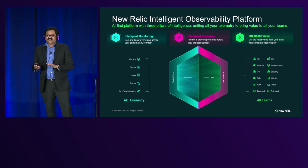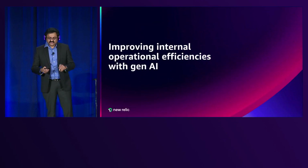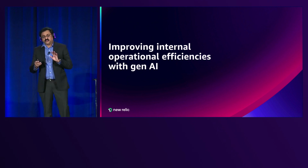Now, this sets the context in terms of the things that we do from an observability standpoint for our customers. And we have about 85,000 customers. They use New Relic in a mission critical way, in terms of running their systems, incident management, scalability, reliability for their own mission critical applications. Now, that's the background of the company. Now, in terms of Gen AI, there are two important aspects that I want to talk to you about. One is how New Relic has used Gen AI internally to improve our operational efficiencies across New Relic. So we are a 3,000-plus employee company overall.